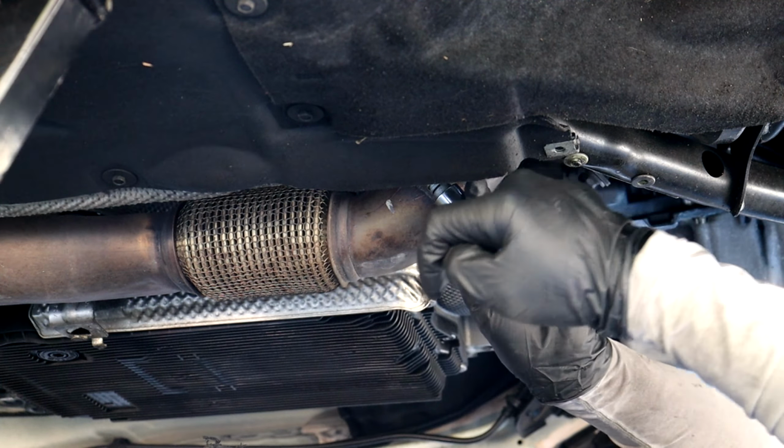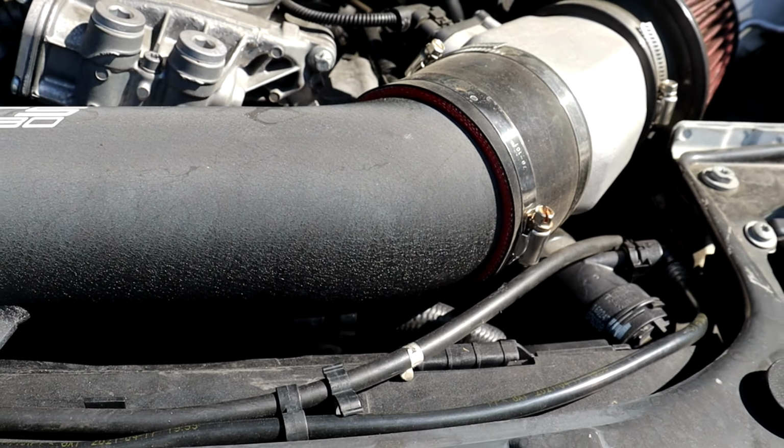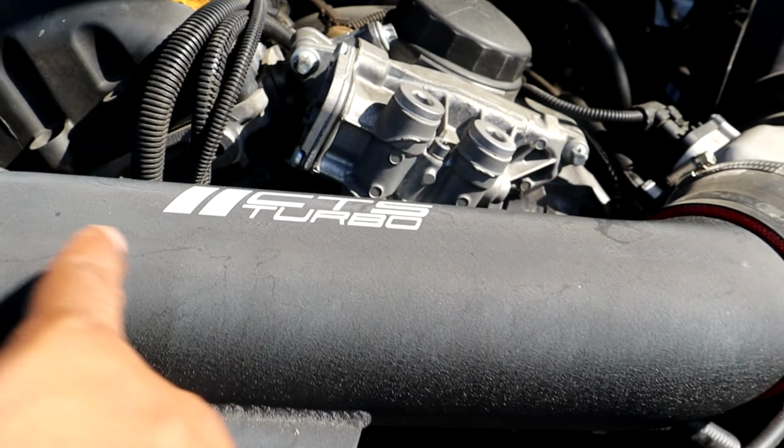But yeah, now I'm gonna go ahead and take off the CTS turbo intake. As you guys can see, it's pretty faded from the vent opening up there, unfortunately. Honestly, I don't know, maybe I'll get a different intake, swap out this one because I don't like how this looks. But yeah, I'm gonna go ahead and take this one out and put the stock intake back in real quick.